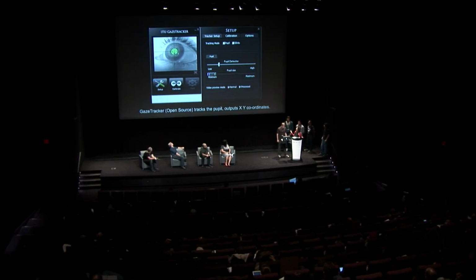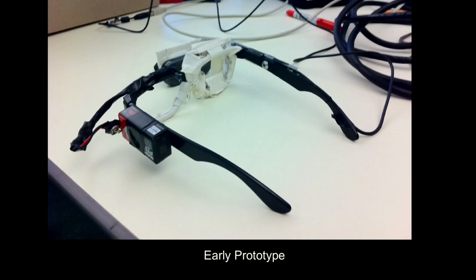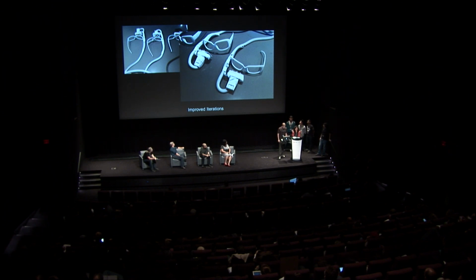Basically, just like what Craig was describing, it's just a webcam that tracks your actual retina. And we use software called the Gaze Tracker. The iWriter initiative also had their own software, but we found that the Gaze Tracker worked for us best. And then we got going on to the prototype. The simplest, most obvious thing was just to take a pair of sunglasses and mount the webcam. We went through several prototypes, but this was the one that we featured at Nuit Blanche.